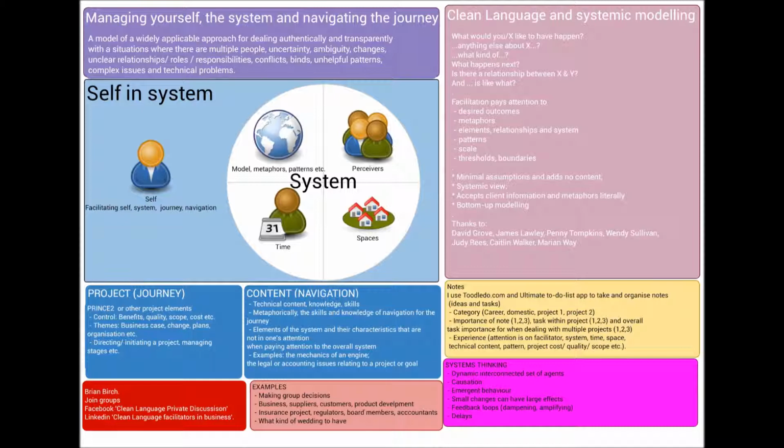Clean language coaching thinks about or focuses on the elements and the relationships and the system. So how all the different bits of the story fit together, and it can look at the individual bits, it can look at the whole system, and it's a way of helping somebody make sense of the right areas and focus on either the detail, the high level, or whatever they choose is the area they should be focusing on.